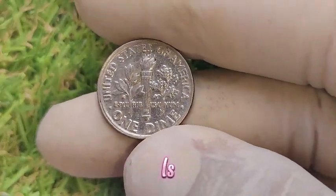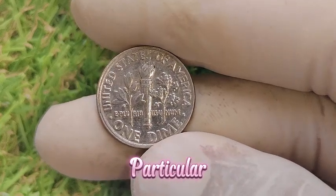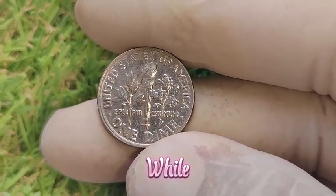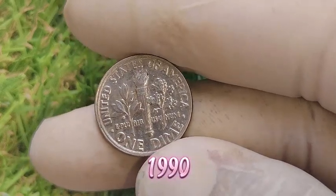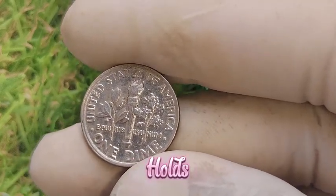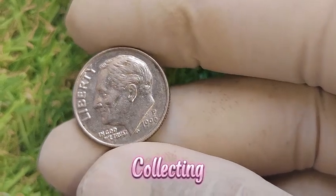Just underneath the year is the tiny letter P, standing for the Philadelphia Mint, the place where this particular dime was produced. While at first glance it may look like just another piece of pocket change, this 1990P Roosevelt dime holds secrets that make it one of the most talked about and sought after dimes in modern coin collecting.